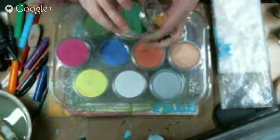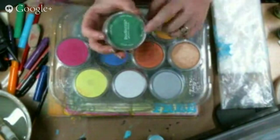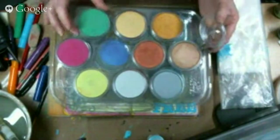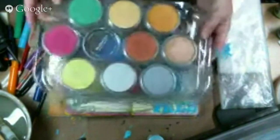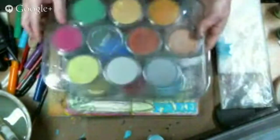If not, they come like this, and they screw one on top of the other, so you get them like this. And these are like $6 for just one. They're kind of pricey, but they're really soft. They come in a lot of colors. And like I said, I would strongly suggest the tray. I think they really do make a difference and make it easier for you to work.